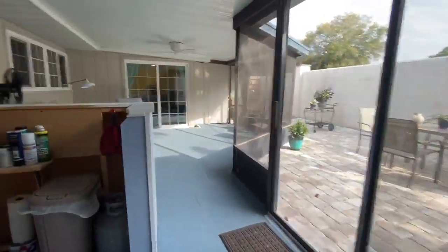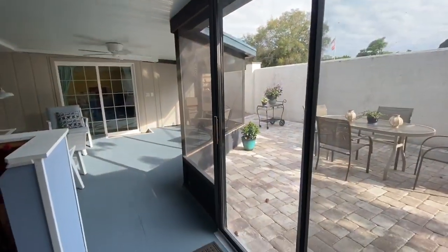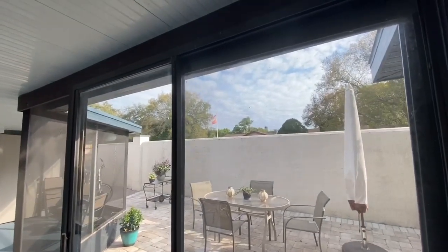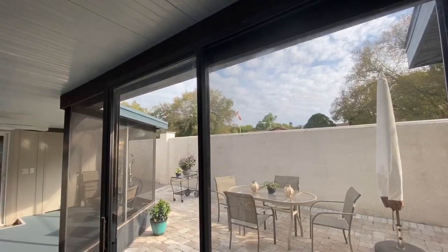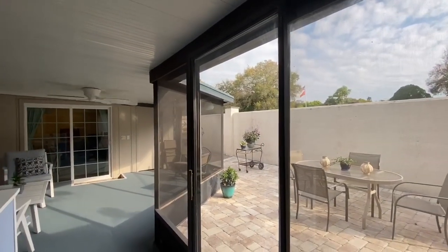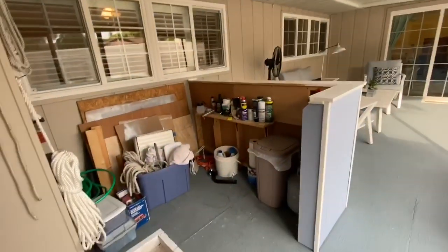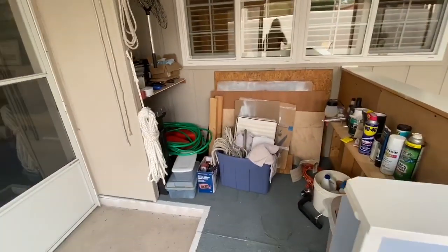Now, first thing I do want to point out, it does back up to a road. So you're going to hear that traffic noise out there, which hurts you on the resale side. So if you were interested in this, you may get a good price on it, but you have to expect somebody's probably going to try to steal it from you as well when you go to sell it, because it backs up to the road.